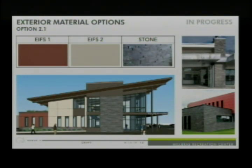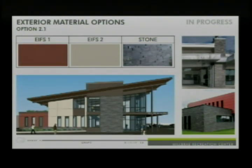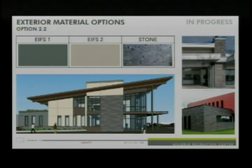And within option two, we thought about accenting the gray stone with either a warm red color like brick, the brick tone that you see here, or a kind of blue-green color. So those are two variations within the stone option, of either red or accenting it with a greenish tone.